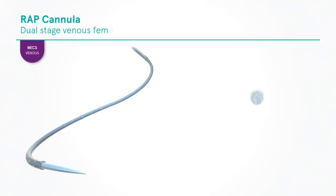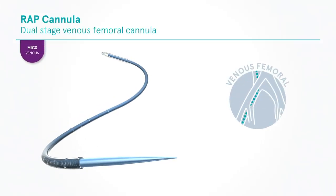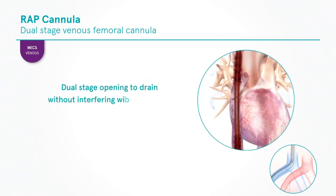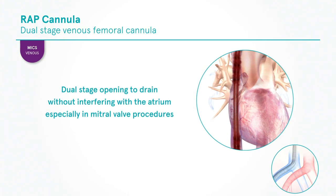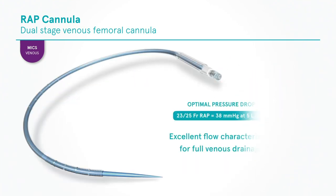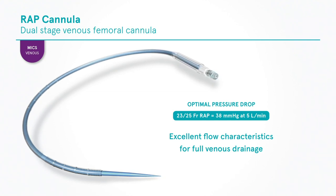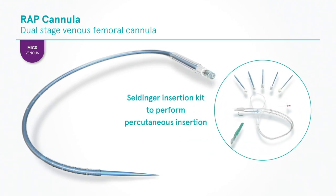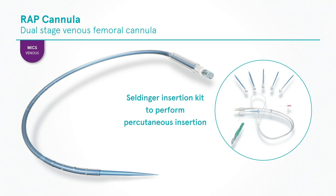For venous femoral access, the LivaNova Wrap cannula features a dual stage configuration for optimal drainage of the inferior and superior vena cava without interfering with the right atrium. The high flow dynamics of Wrap improves the capability of drainage with a low pressure drop. An optional Seldinger dilator kit is available to perform percutaneous insertion.